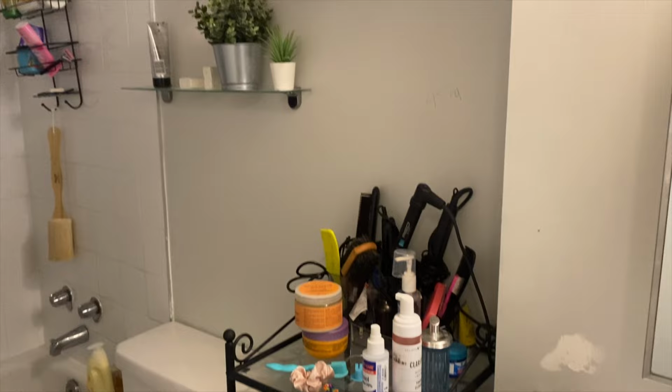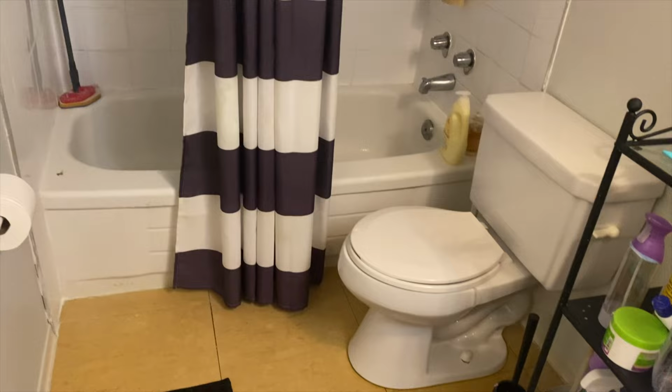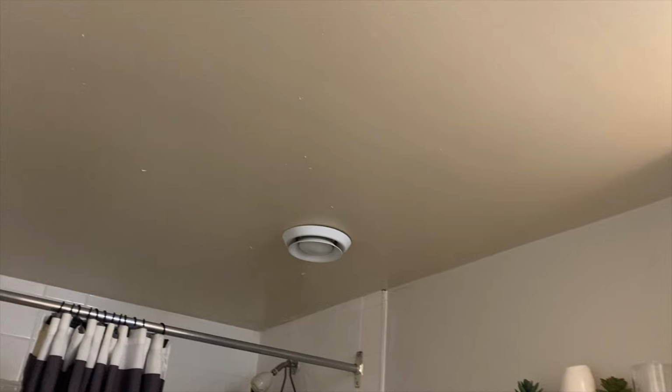Look at this bathroom. So the walls were a bit damaged, anywhere there was dings or holes, I kind of patched that up. But look at this bathroom. Look at these floors. They're like yellowish brown. If sin had a look, it would look like this bathroom, okay? If you were to Google sin and click images, this bathroom should pop up in your Google search.